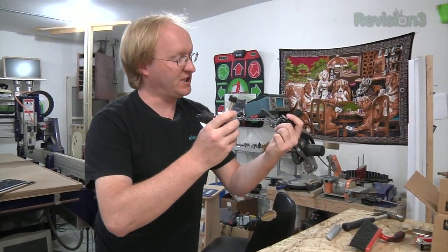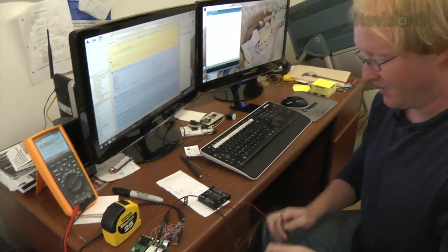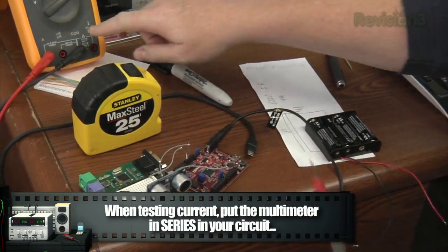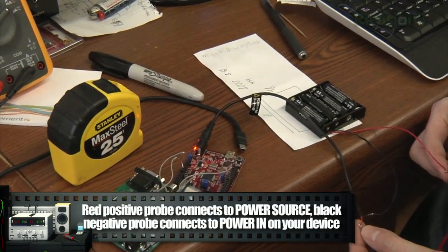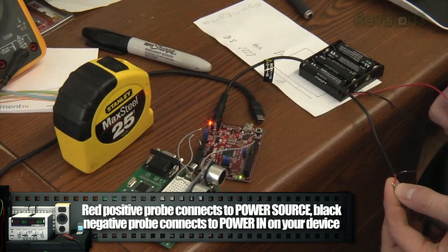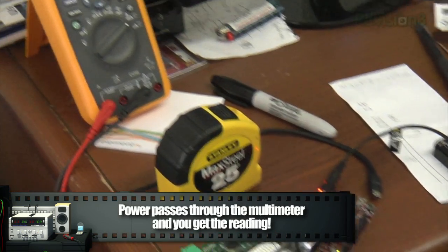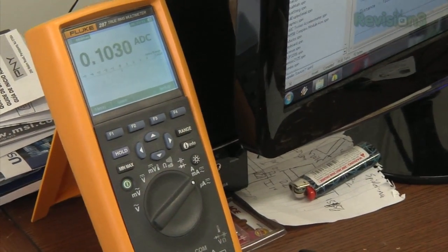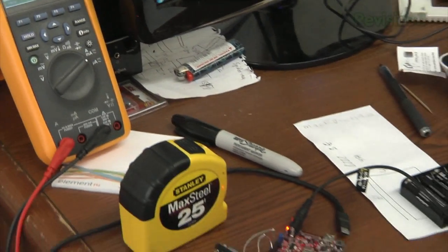All right, we have 2 bike generators here to try. Okay, since it's going to be a generator slash battery powered device, we need to figure out how much power this is drawing. So I've got a battery pack here, and I've got the multimeter hooked up in series with the current, so we can put this in series, which will start the program. Now it's booting up. Now if we look at the screen on the multimeter, we'll see how much current we're drawing. Once the ping sensor starts, okay, about 1/10 of an amp. So it's not too bad. As long as we're under 500 milliamps, we should be okay.